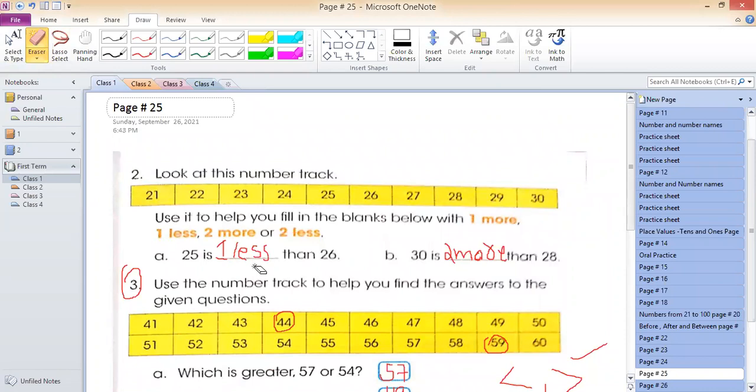So 25 is dash than 26. First you have to check whether 25 is bigger than 26 or smaller than. So you will check in the number track. 25 comes first, 26 comes after. So 25 is smaller. 25 is less than. To show a smaller number, you will use less than. So you write 25 is less than 26. How much less than, 1 or 2? For that, you will check the numbers. From 25 to 26, there is only one number. So you will say it is 1 less than 26. Right?